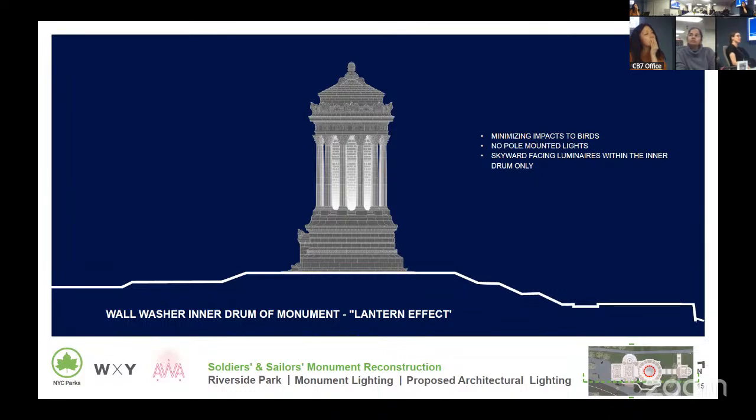We did look at more extensive lighting of the monument by installing poles throughout the site to illuminate it from below. However, having had conversations with the New York City Bird Alliance, formerly the Audubon Society, we learned that for many months of the year, we would have to turn those off to not endanger birds and affect migration. So our lighting team came up with this design, which is all lit from within the monument and will not have those effects on bird migration, and creates this kind of lantern effect that you see here. Next slide.